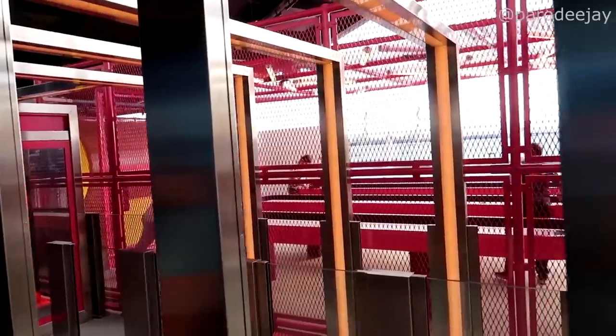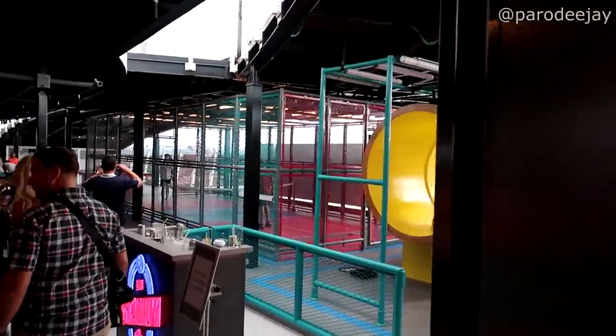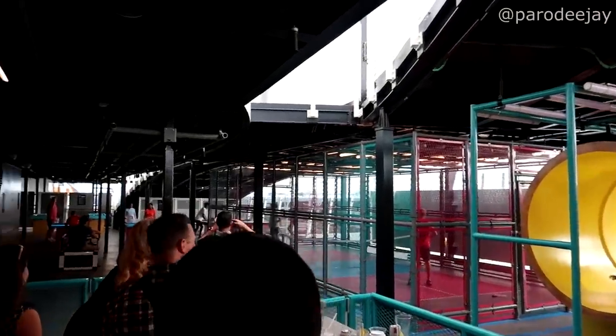Oh, we've got announcements going. This area, I think, is called the Stadium. Looks like air hockey or shuffleboard, ping pong, foosball.